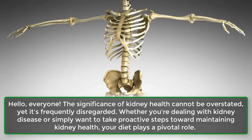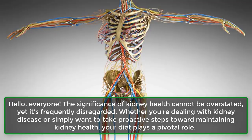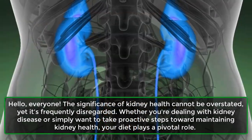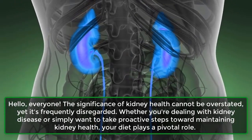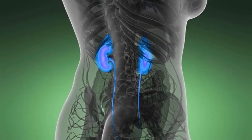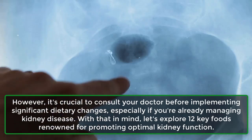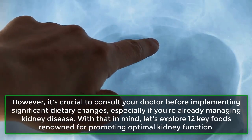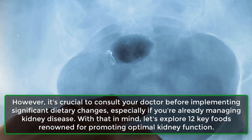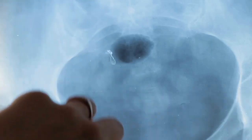Hello, everyone. The significance of kidney health cannot be overstated, yet it's frequently disregarded. Whether you're dealing with kidney disease or simply want to take proactive steps toward maintaining kidney health, your diet plays a pivotal role. However, it's crucial to consult your doctor before implementing significant dietary changes, especially if you're already managing kidney disease. With that in mind, let's explore 12 key foods renowned for promoting optimal kidney function.